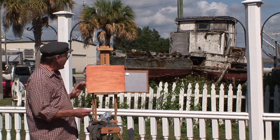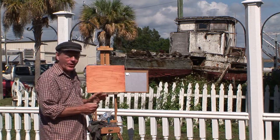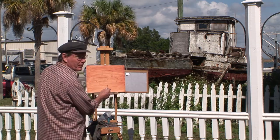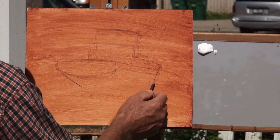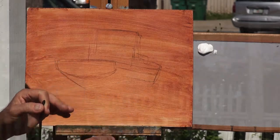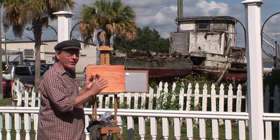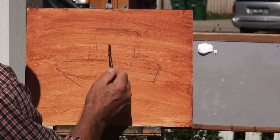I'm going to start off by drawing this with charcoal. So I'm going to do as accurate a drawing as I can, which will save me a lot of time in the long run. I could do this with a brush, but if I have trouble here or I want to change the composition a little bit, this charcoal wipes off very easily and I won't have any paint to deal with to wipe off.